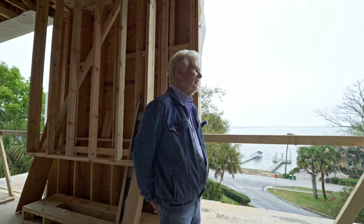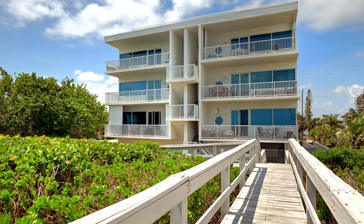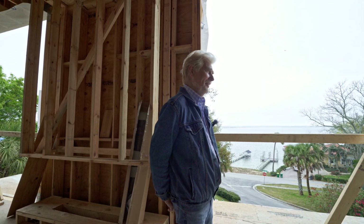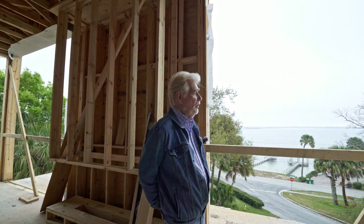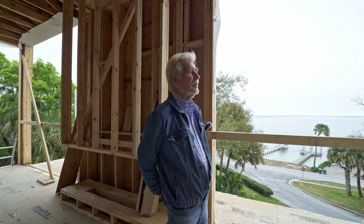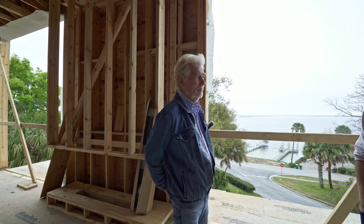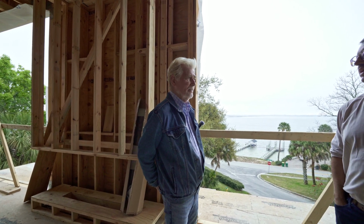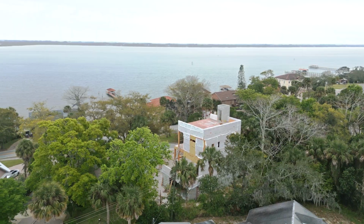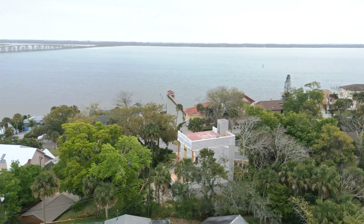Turtle glass is a blue glass that eliminates the light, so when the turtles are breeding. We like turtle glass for a number of reasons. It makes the building more attractive from the outside. Plain old clear glass doesn't work well. And what a view here. This is going to be amazing. You can see the bridge all the way into Merritt Island.